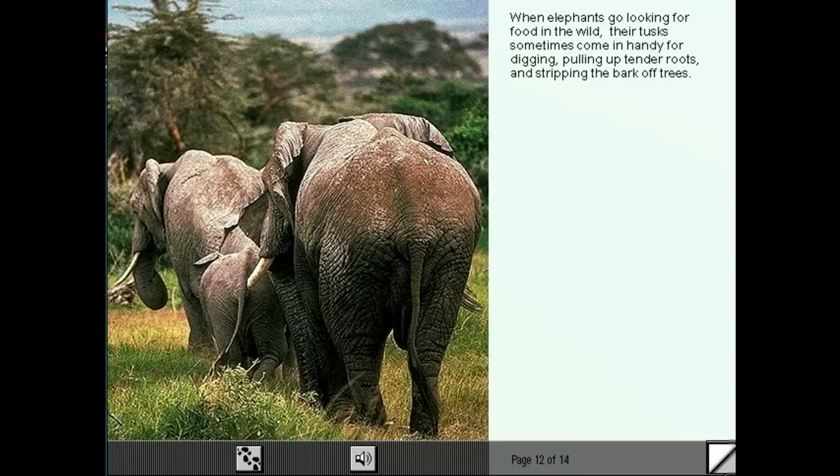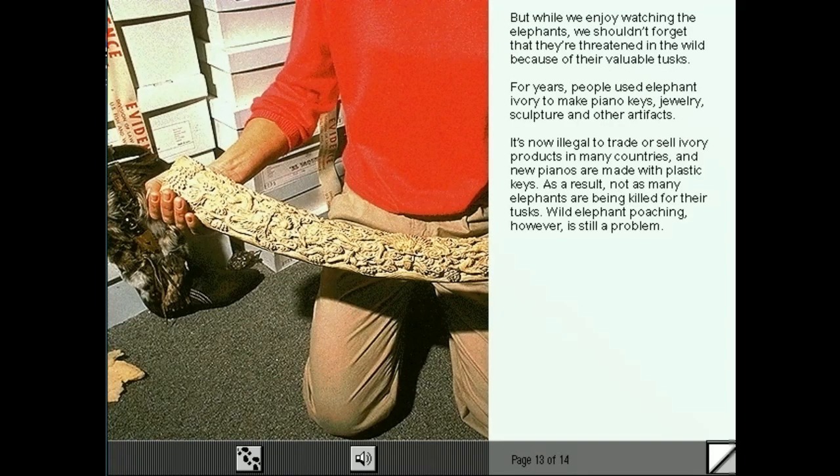But while we enjoy watching the elephants, we shouldn't forget that they're threatened in the wild because of their valuable tusks. For years, people used elephant ivory to make piano keys, jewelry, sculpture, and other artifacts. It's now illegal to trade or sell ivory products in many countries, and new pianos are made with plastic keys. As a result, not as many elephants are being killed for their tusks. Wild elephant poaching, however, is still a problem.